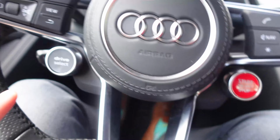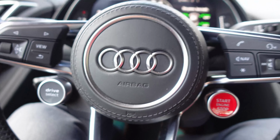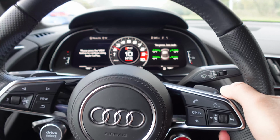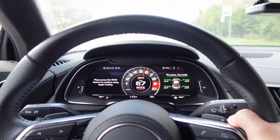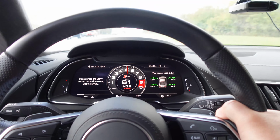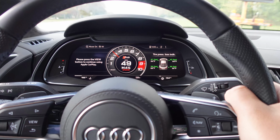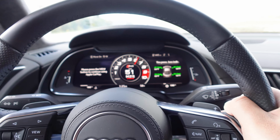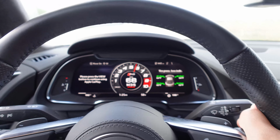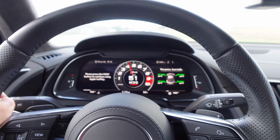The base R8 only has a start-stop button and a drive select button here, and no active exhaust, and I think there's a checkered race mode flag on the V10 Plus. Drive only means a traction light will flash when you go full throttle. We still have that glorious V10.